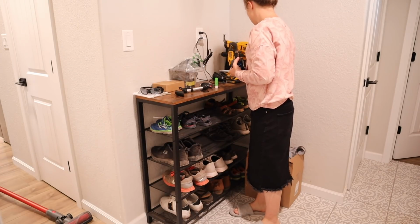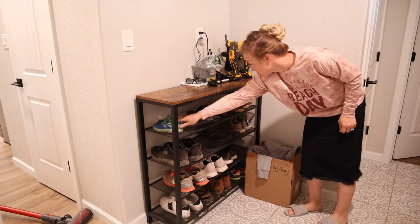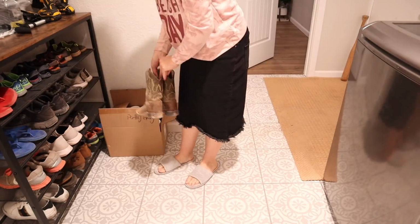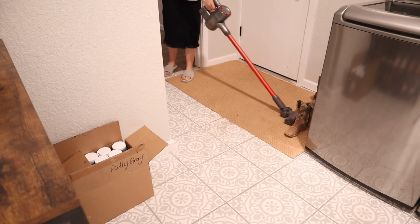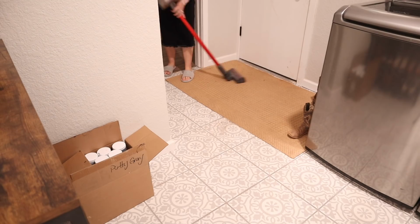Now I'm tidying up the laundry room. This room becomes the catch-all during our home renovations. Stuff gets stacked on top of this shoe rack, shoes get thrown on the floor, stuff gets put all over the washer and dryer. It just gets kind of crazy in here sometimes, and when we're working on projects, we're coming in and out of the door. The boys are coming inside from playing in the sand and everything.